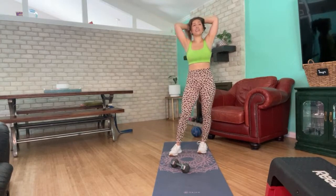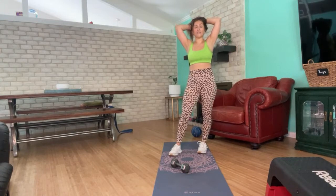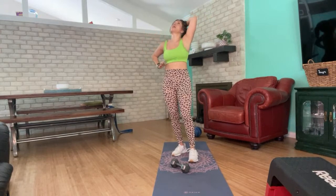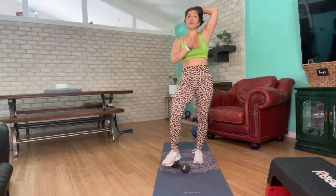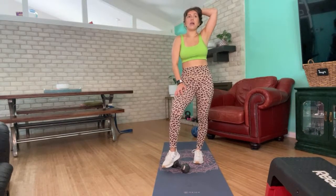Oh, I'm so out of breath. All right, we're gonna go do that again. Step out squats, 10, alternating. Then we're gonna do a seesaw lunge on the left leg. Then you guys, if you're really down, we're gonna go do the finisher.